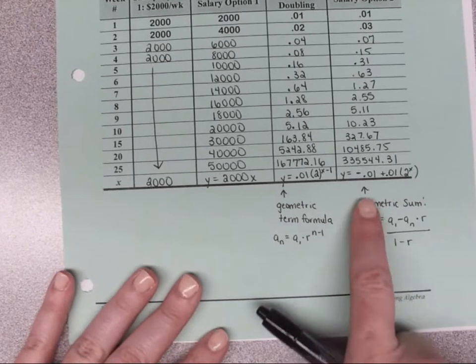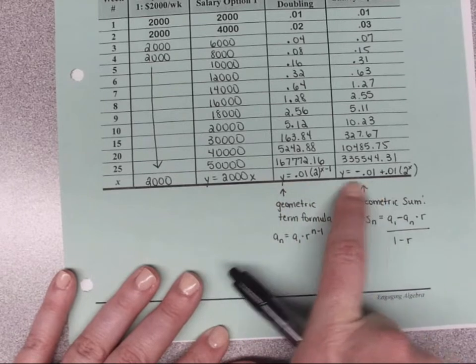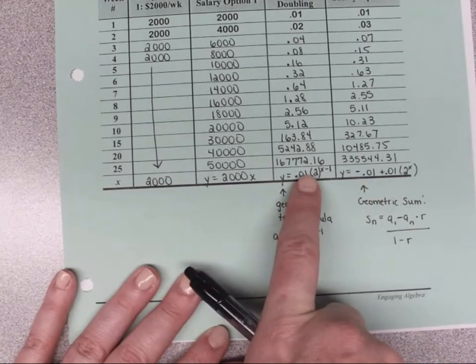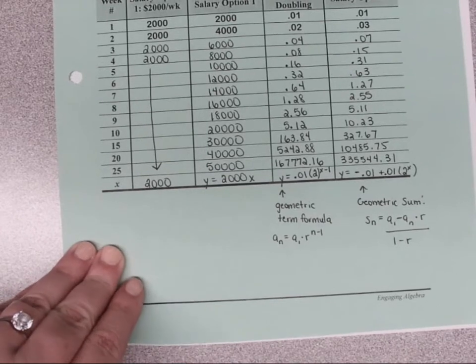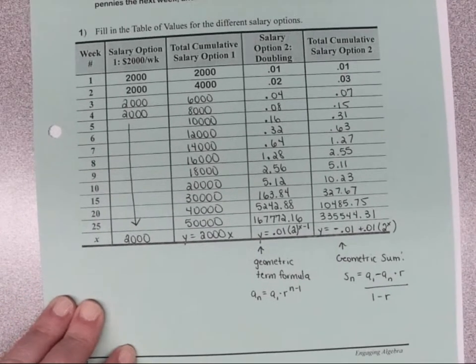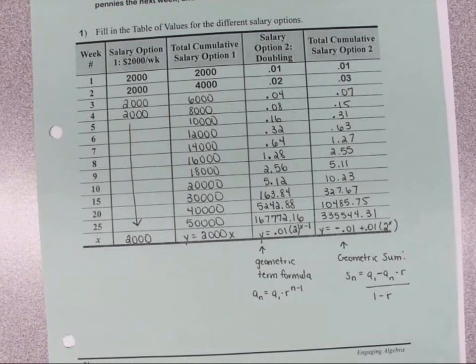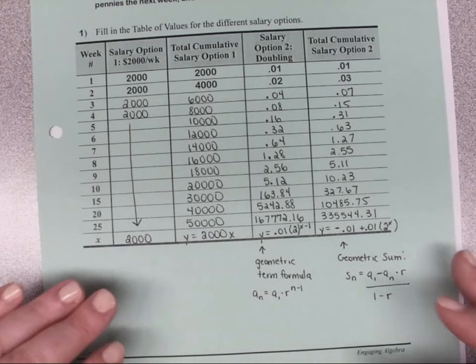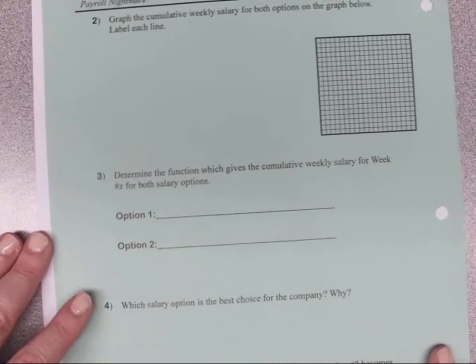Notice that what I really just did was took the first term, which is this, plus the a sub n term, or a sub x in this case. Okay. All right, so maybe pause the video, make sure that all of those values are equivalent, because we're going to need to be able to turn this form over and graph these things. Okay. All right, so let's look at number 2.